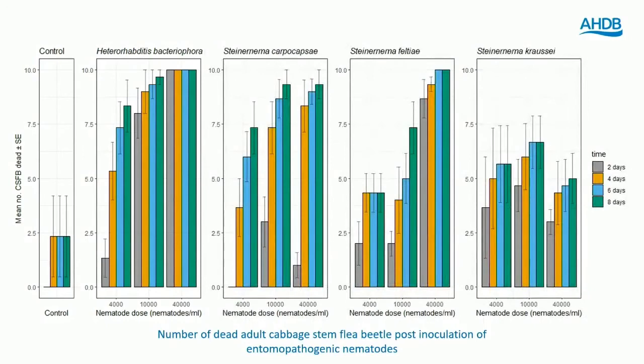Then we have the other species. Steinernema carpocapsae was also quite efficient, but a bit slower to act. We can see that after 2 days, we didn't reach more than 30% mortality, regardless of the dose, but it still reached quite high mortality after 8 days, even at the lowest dose, with almost 75% mortality.